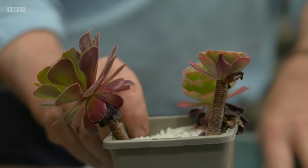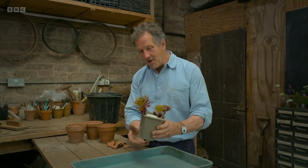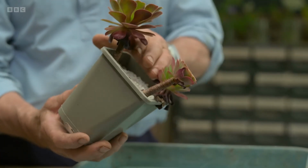I took these cuttings about 6 to 8 weeks ago. Normally, I would say wait until you see really positive signs of new growth or roots coming out the bottom of the pot. But for these, I think we can risk it. So what I'll do is tip them out very carefully.